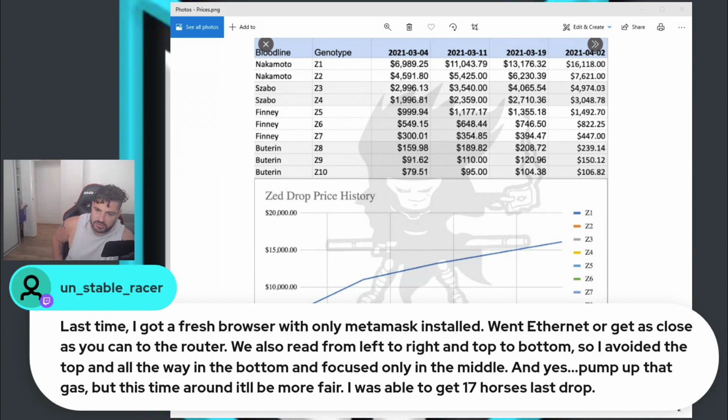Unstable Race got 17 horses doing exactly what I did. Just clicking like crazy, trying to find a horse, refreshing the browser, not worrying too much about what the horse was, but more just scrolling through, and I saw a name and I just clicked it and tried to buy it. And then after everyone had left, I was sort of picking up the scraps as well.